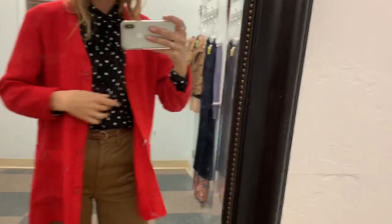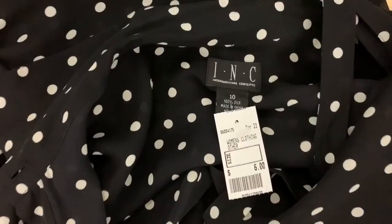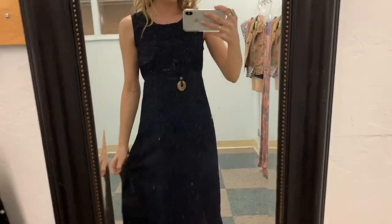Okay, I feel like a cute teacher or librarian, and I'm kind of thinking of switching careers because I like this look a lot. It's pretty cute. So this one's INC brand. It is 100% silk. That's awesome. The sun is funny, guys. Okay, it comes with a built-in necklace. First of all, isn't that beautiful?